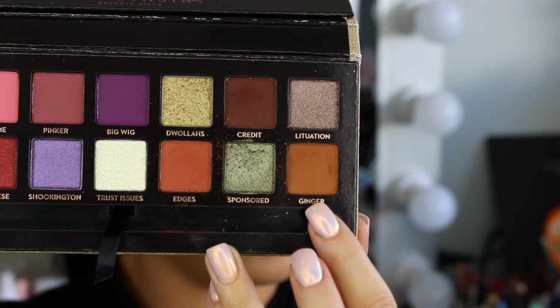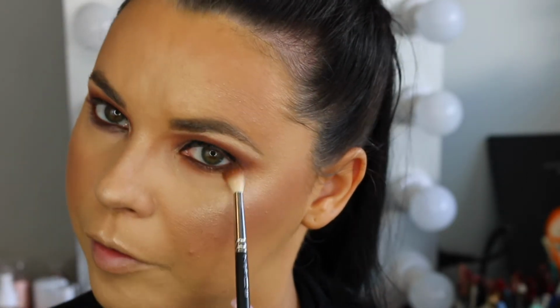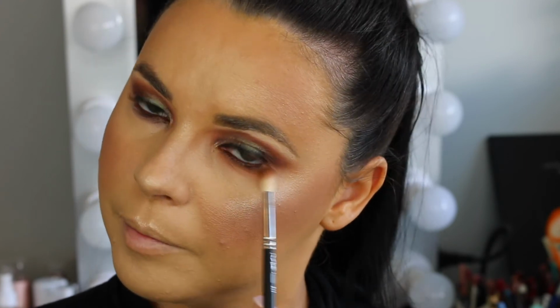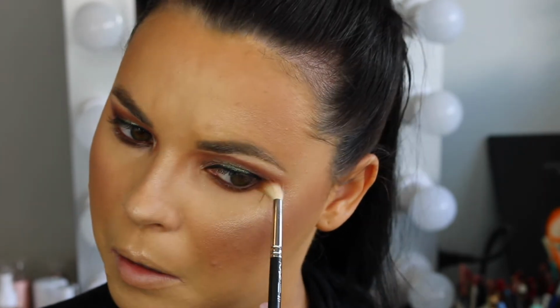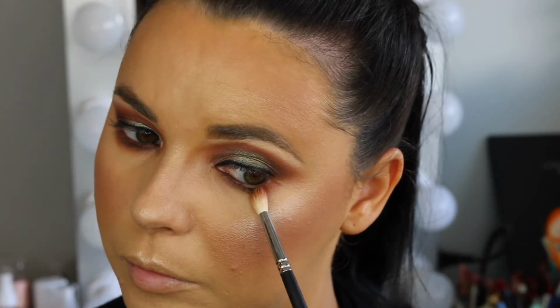On the lower lash line I'm going to start with the shade Ginger. And I'm going to bring this down a little bit further just because I want it to be really smoky and sultry. And just going in with the shade Edges as well, just to darken that up a little bit more.